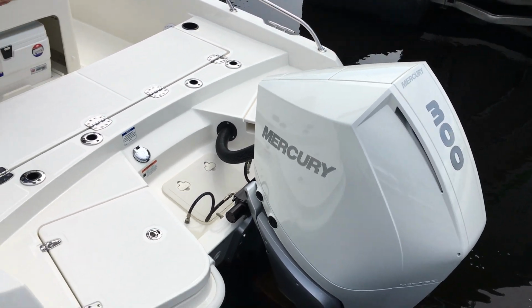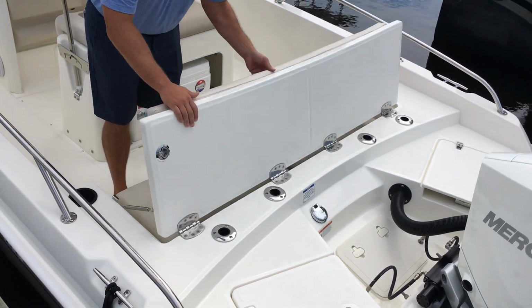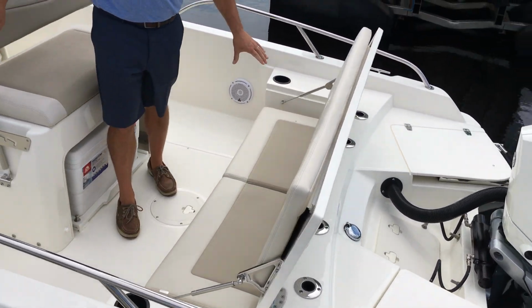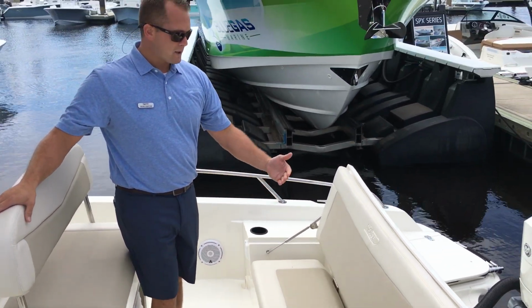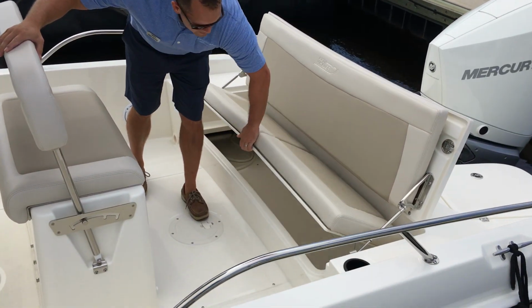Making our way into the cockpit of the boat, you have a nice fold-down transom seat. This flips up very easily. Gives you a full width bench seat across the back of the boat. Nice high back support, very comfortable seat to sit in. You do have some storage underneath.